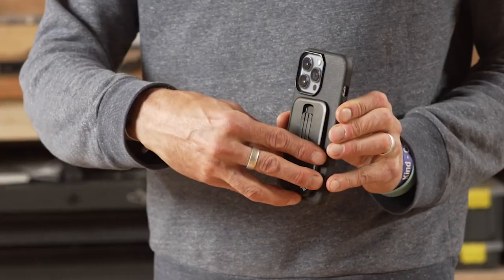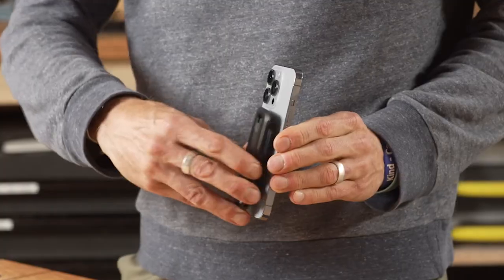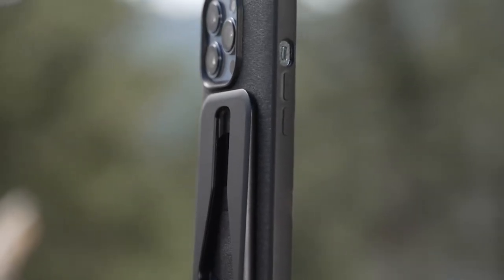Integrated magnets connect the tripod to the Peak Design everyday case, or any MagSafe compatible iPhone or iPhone case. And these aren't weak back-of-the-souvenir magnets. These are high grade rare earth magnets. Want to watch your YouTube in landscape mode as the director intended? No problem, just turn your phone.